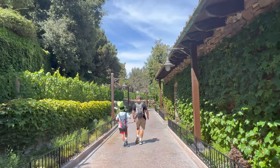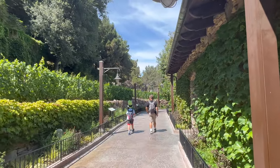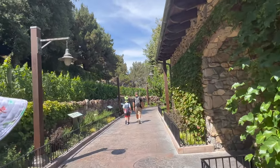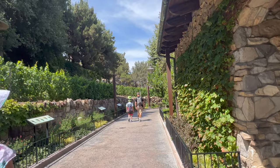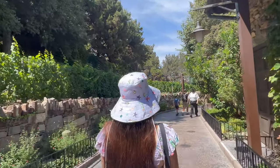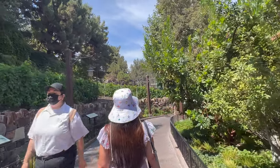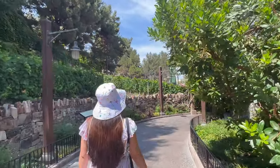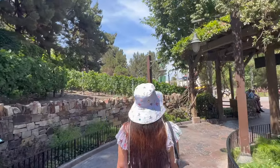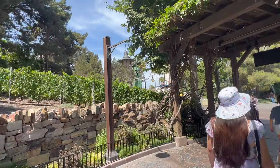They do have walk-up reservations, but you have to be in the park and fairly close to the actual restaurant. They go quick, so you'd have to pick this for your first park and go there right when they open. It wasn't too hard to get a reservation. It was for 1 o'clock, and that seemed to be available for quite a few days on the weekdays. So just keep that in mind.